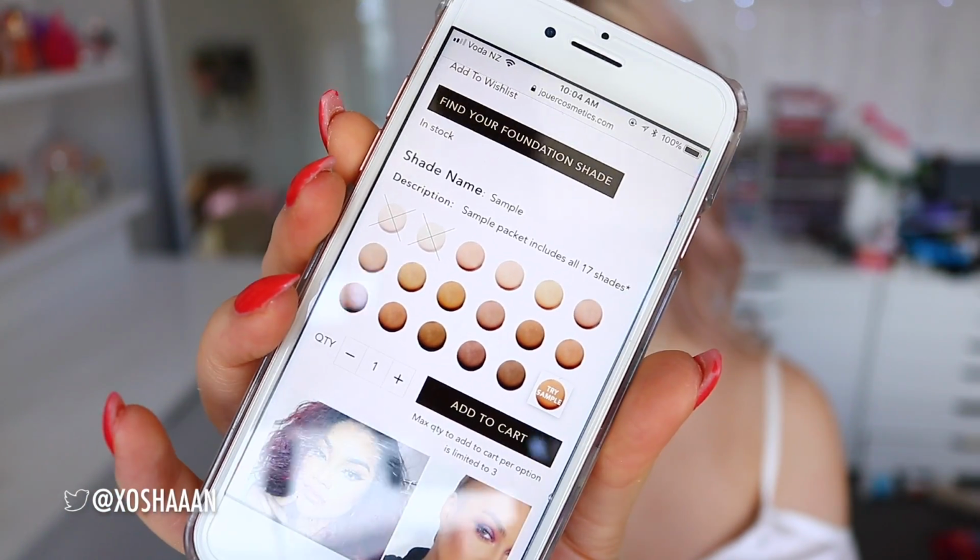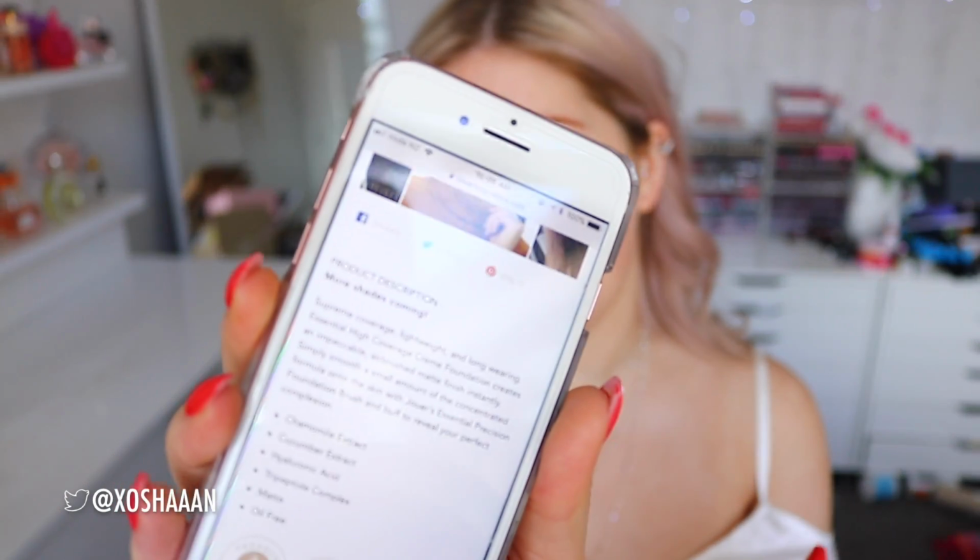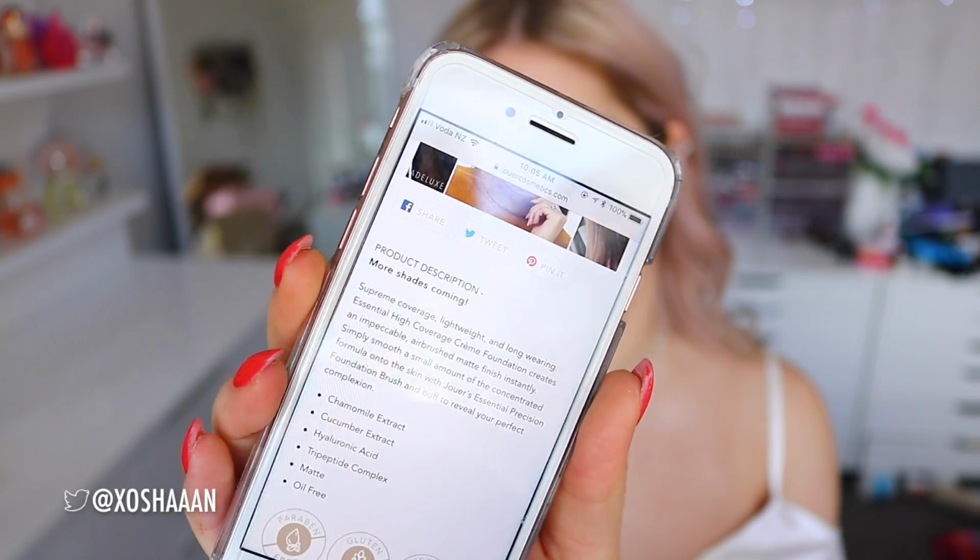I did receive every shade. If you watched my vlog, you might have seen all the shades. They don't really have any super dark shades. They have a lot of kind of paler shades, so the shade range isn't like 10 out of 10. But we'll see how it works, and it does say more shades coming, which is really, really cool. So hopefully they have a wider variety after that. It says supreme coverage, lightweight and long wearing, which sounds amazing.